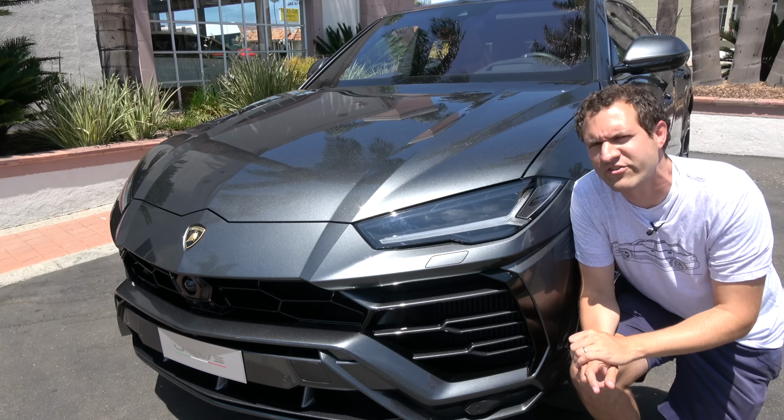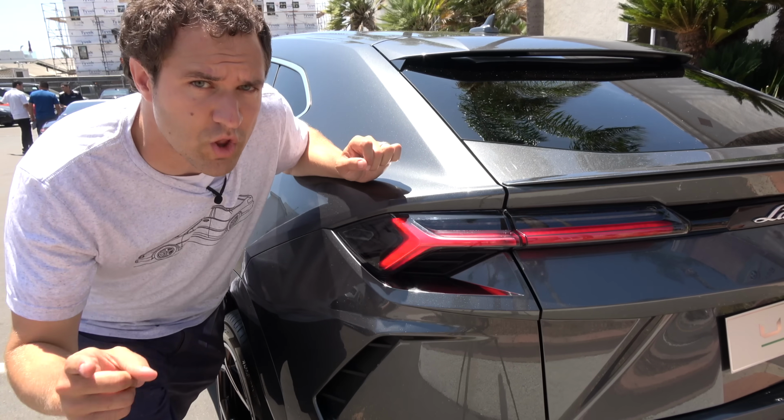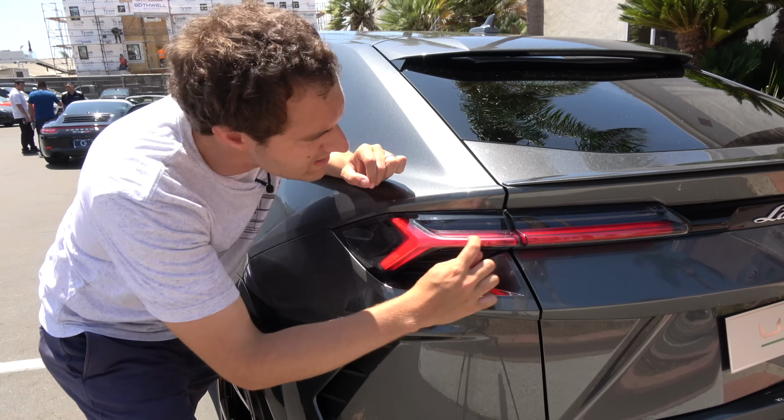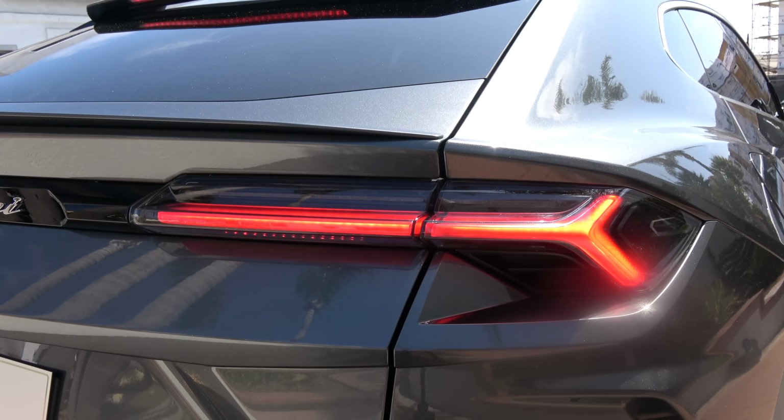Now, keep that Y shape in mind for a moment, because as we move along to the rear, you can see that Y shape also exists in the tail lights right here, so they've preserved that design element from the front in the back of the Urus as well.